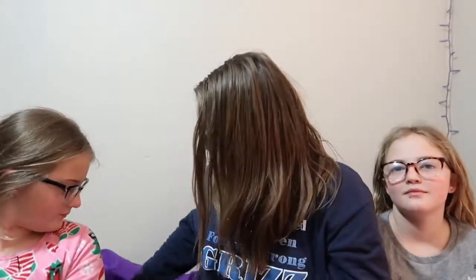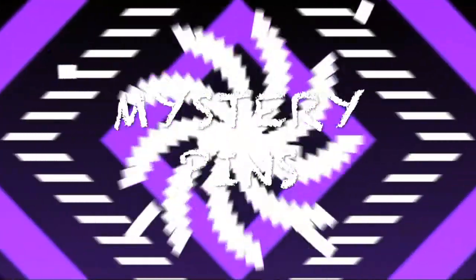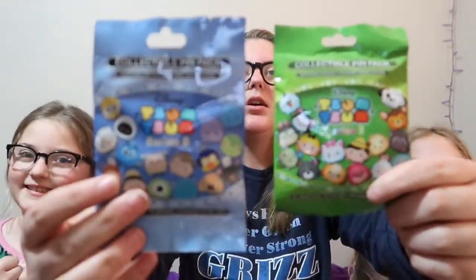Hey guys! So today we're coming to you with, oh I can't find it, mystery pin bags. So today I'm here with Kylie and Courtney, my twin sisters, and we're gonna open up these Tsum Tsum bags.